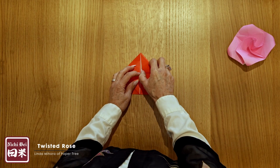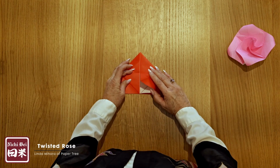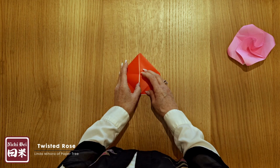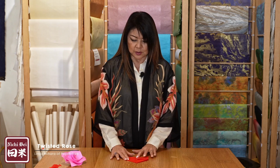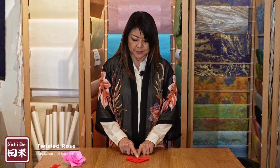So you're going to reach inside, and it's just the top layer that you open up. And then you're squashing that into place, following those guidelines. Pop this one open, and let's squash the final one into place. So now your model will look like this. You've got 2 squares and you've got a triangle up on top.